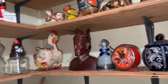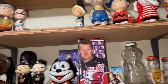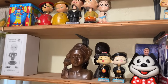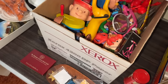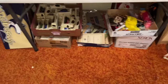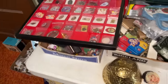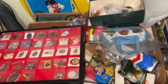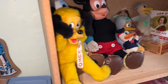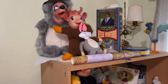The good thing is most of the things in here are in good condition. All of these Peanuts characters from around 1970, there's nodders, and nowadays people call them bobbleheads, but these are the old ones. And more rubber characters, and more pins, and more die-cast cars, and more tokens and medallions. Political pins, local festival pins, R2-D2. I mean, you just don't know what you're going to find when you go around the next corner in this place. All those Disney characters, and the plushes up here.